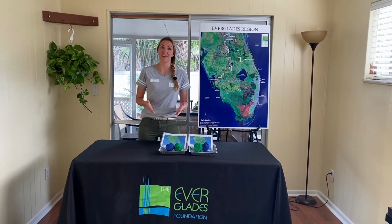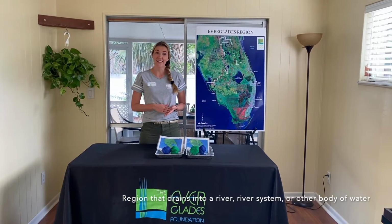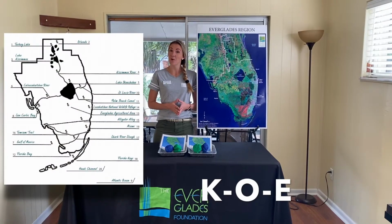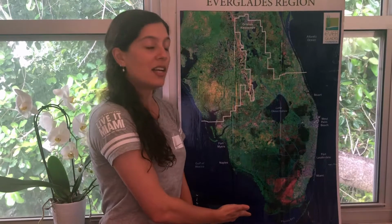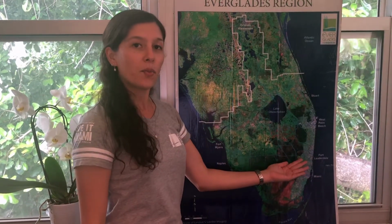A watershed is a region of water that flows into a river, a lake, a river system, or another body of water. In this case, we're referring to the KOE watershed. Let's identify the Everglades watershed on the map. The watershed spans from Orange County in the north all the way down to Monroe County in the south, and from Collier County on the west all the way to Miami, Broward, and Palm Beach counties on the East Coast.